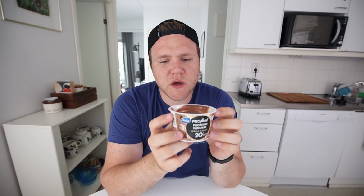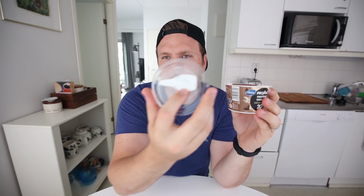Now this one has 20 grams of protein in the same size pot as the tupla, so you get an extra 2 grams of protein. So if that's important to you, that's a thing. Yeah, I guess there's quite a subtle smell. Again, this one comes with a little spoon if you need it. Yeah, similar texture to the tupla and a kind of flubber.